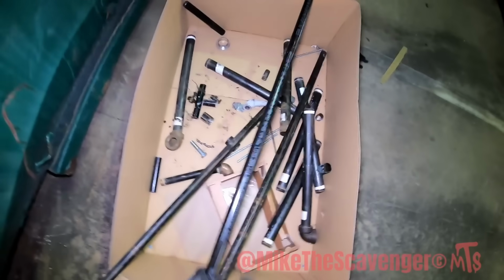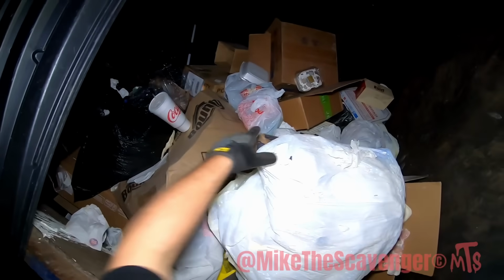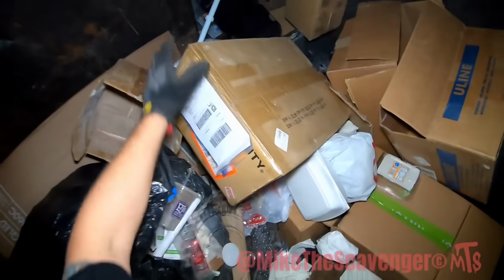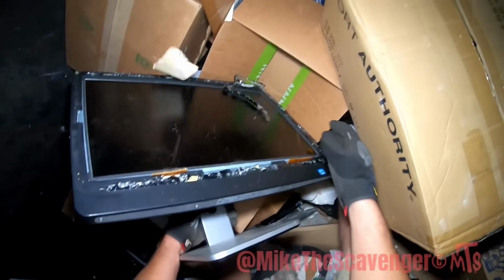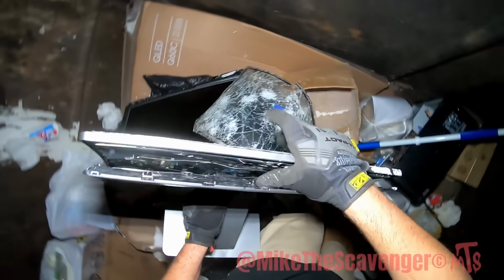Look at all that pipe. It's so rigid and long. I think I see, oh yeah, there's one in the back there. Whoa. Woo, I almost lost my hand there. Almost hit a face plant down in this mofo. Oh my gosh, look at these monitors. They're all smashed. Oh, these are computers, I think. Yeah, those are like all-in-one. Smashed. All smashed.